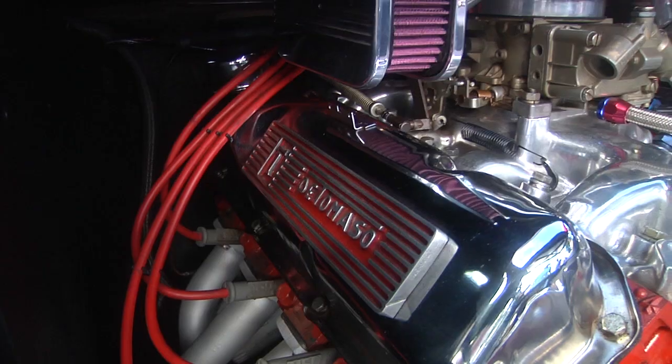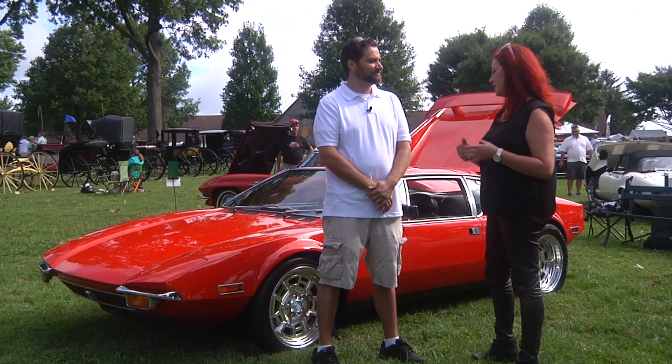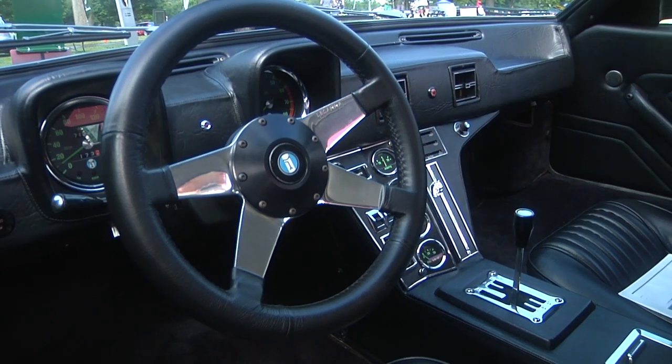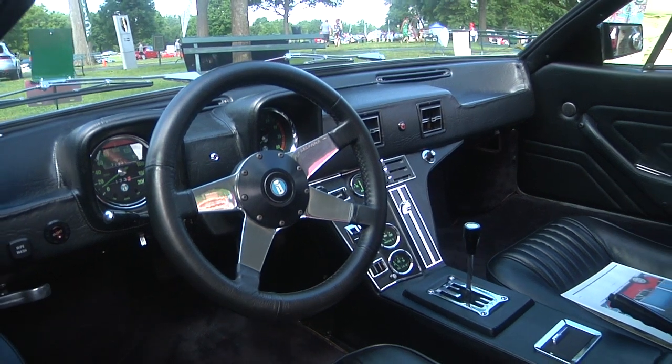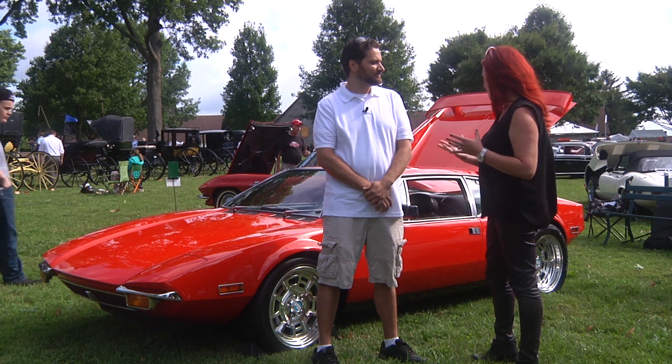It has a 351 Cleveland. It's not a super fast car, but it cruises really well. It's super loud. It gets a lot of attention. We just put a new interior in the car in the spring, and really I'm just trying to keep the car as functional and modern as possible, but still be true to the car in its originality.